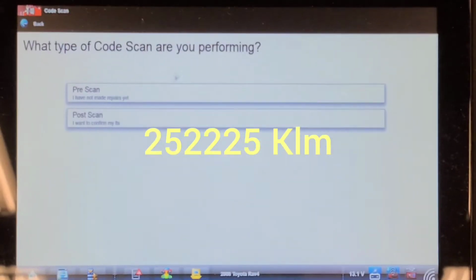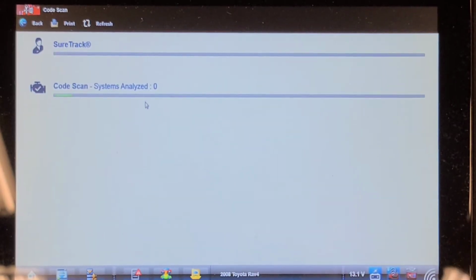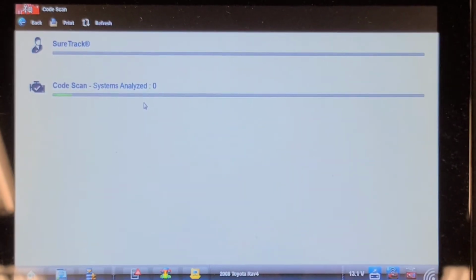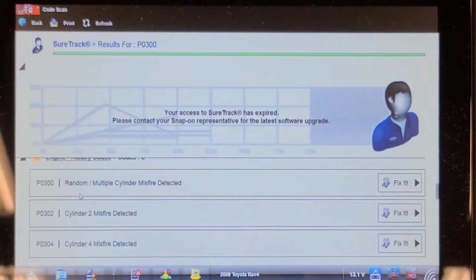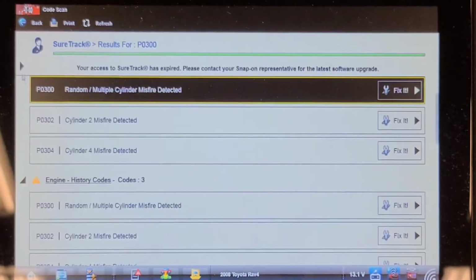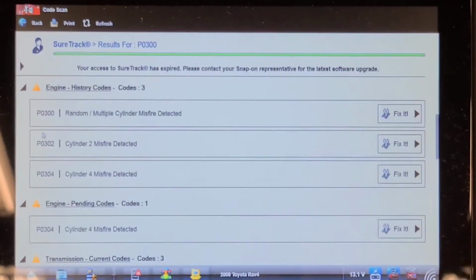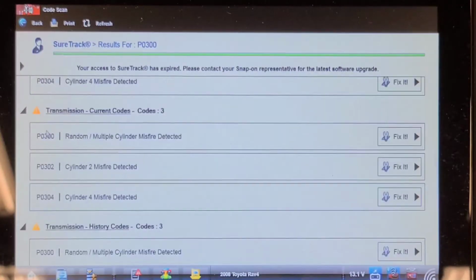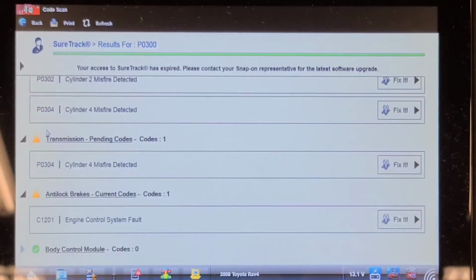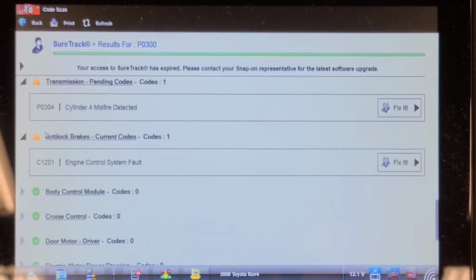Let's do a network code scan just because we're here, just to see if there are any other existing issues. Probably some TPMS lights. Random cylinder misfire, cylinder 2 misfire, cylinder 4 misfire. Yeah, P0300, 302, 304. And on the pending side of it, P0304. Transmission computer is reporting the same codes. Anti-lock computer is not liking the engine control computer data. And the rest, by looking at it, is okay.